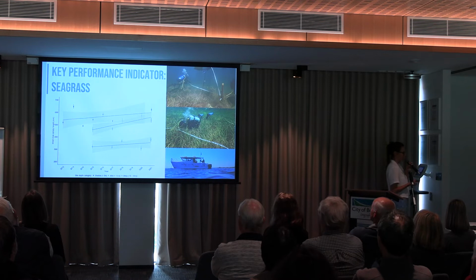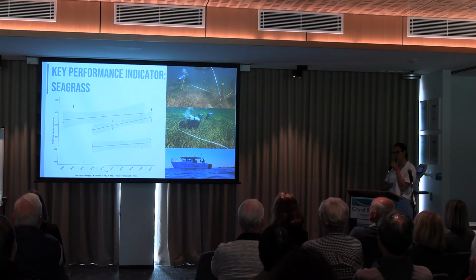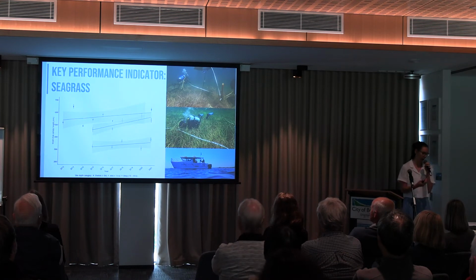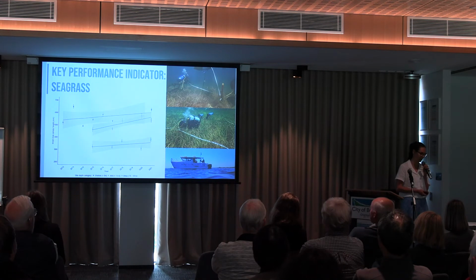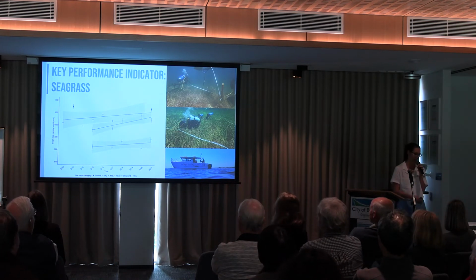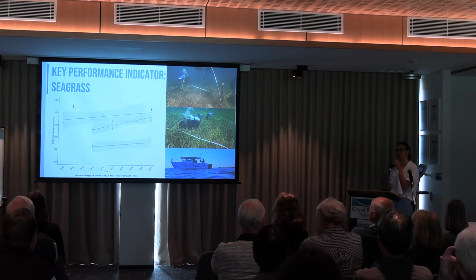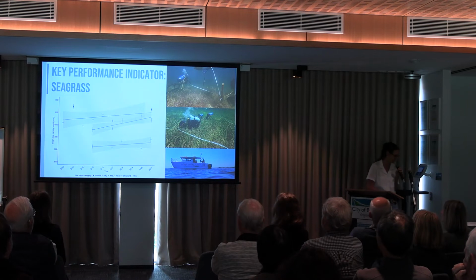And this is important when we're thinking about the fish or the organisms that are living within this seagrass. So more seagrass, the thicker it is, the higher it is, it's really what we use to indicate how happy and healthy it is, and how much food and shelter it is providing for all the animals that live within it.